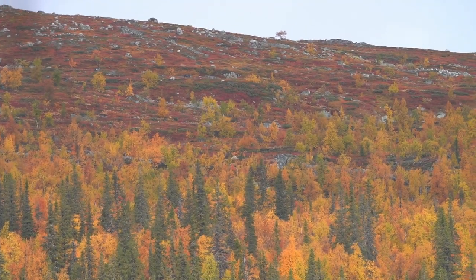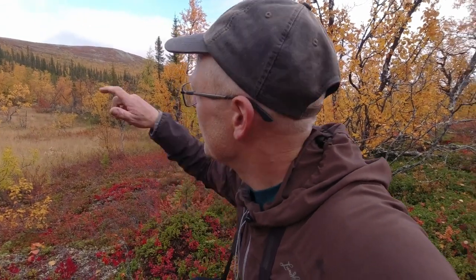On these slopes up there, the brown bear usually go up and eat the berries. And if you see a dark spot on the hill, then you look with a binocular, but most of the dark spots actually don't move. So most of the dark spots aren't actually brown bear, they are just dark spots.